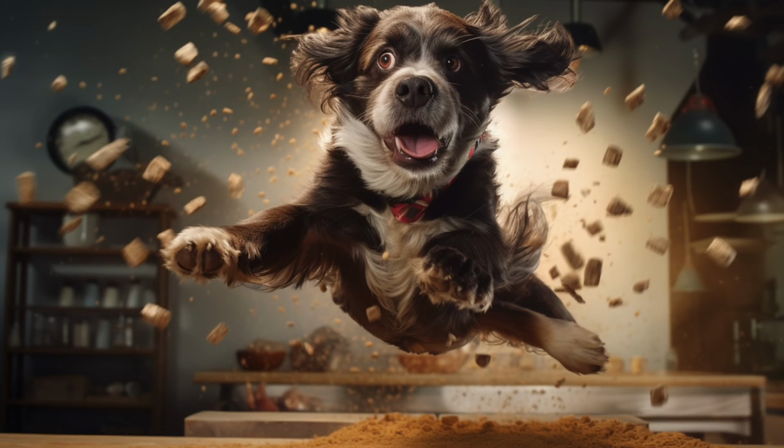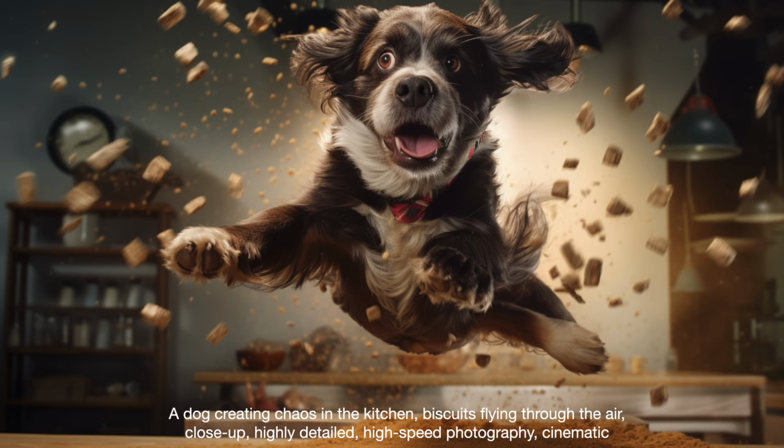And this was the same prompt. The biscuits are looking a bit more like dog biscuits, I think, in this case. But again, absolutely amazing quality, the output.